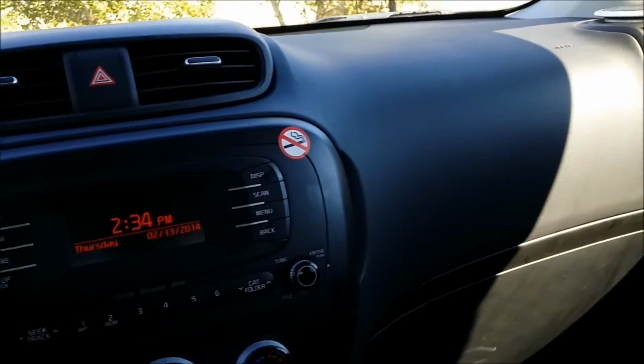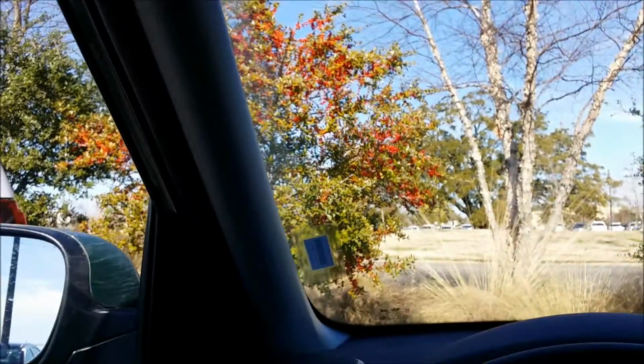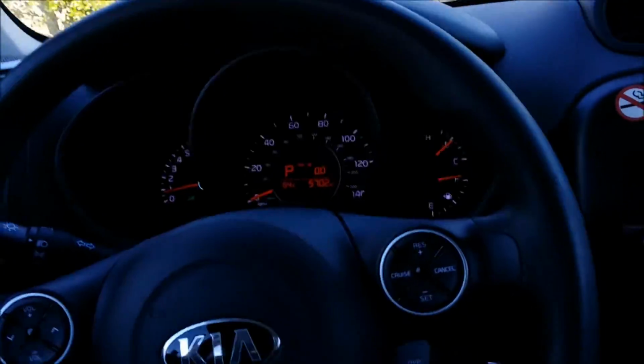The seats are about the same, and the back seems to be a little smaller than the Cube, so I think you get a little more room in the Cube. But I would trade the look of this Kia Soul over the looks of that Cube any day. It's a lot better looking. I feel less like a clown. If I had to drive one of these box-shaped cars, this would be the one I would drive.